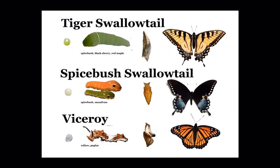I'm not going to go through each of these, but it gives you a look at what some of the other native butterflies are to the area. This is a great way to do a compare and contrast exercise with your students. It's also a good way of teaching them how to order the different stages. You could mix them up and have them put back in egg, larva, pupa, adult.